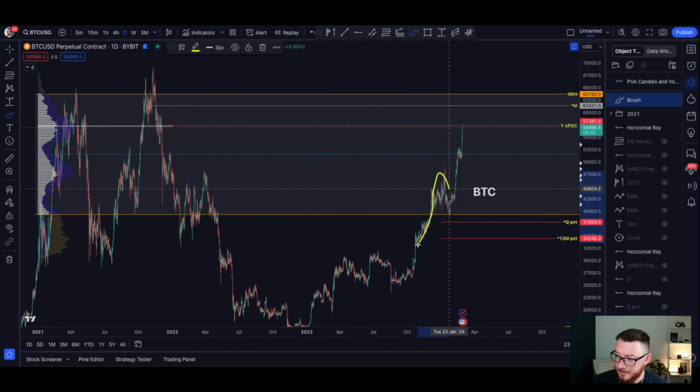We came up, back tested that range low, and in theory we would look for that naked point of control, or seek out that point of control, and that's exactly what we've done, right? So we had a good slew of targets, kind of speed bumps along the way, to see if we had any pullbacks from them.